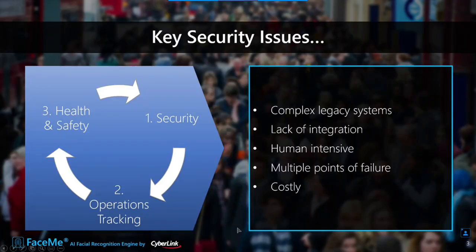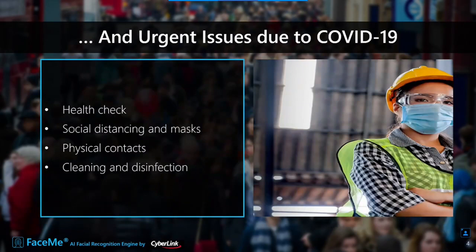You look at factories and warehousing facilities, there are three types of issues that can be addressed with what we'll present, using edge-based computing and biometrics: overall security, operations tracking, and health and safety. And in today's world, there are lots of inefficiencies related to complex legacy systems and lack of integration. A lot of things are human intensive as it relates to security. There are multiple points of failure, and it's very expensive.